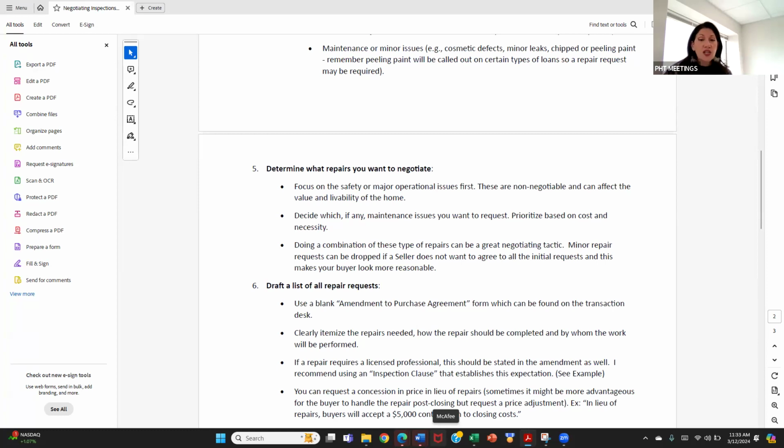And then doing a combination of these types of repairs can be a great negotiating tactic, right? Minor repair requests can be dropped if a seller does not want to agree to those initial requests, and this makes it look like you're more reasonable. So maybe you're putting together a list of 10 items, and you know 5 of them you have to get done, but you built in some more minor requests or repairs. When the seller comes back and says, we're not doing all this, we'll do this, this, and this, but we're not going to do this, now you have an opportunity to say, okay, well, we'll work with that. And we can drop this repair and this repair, but we have to have these 4 things done for sure to move the sale forward.